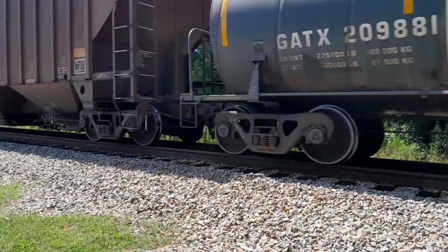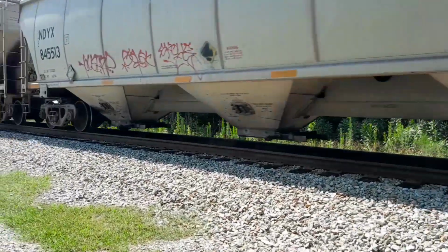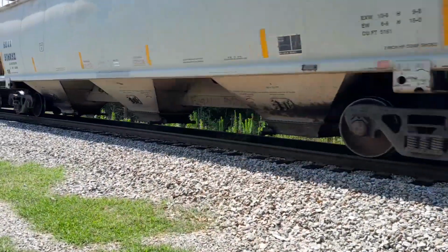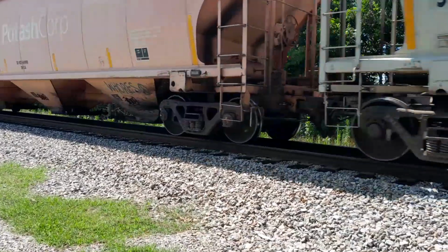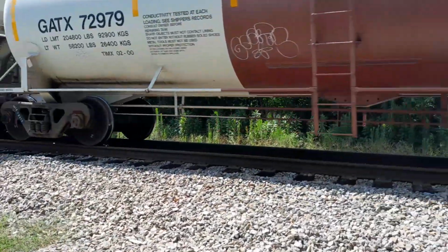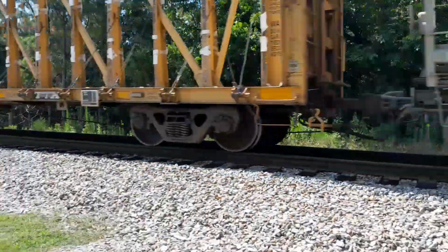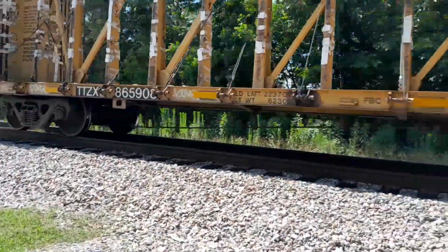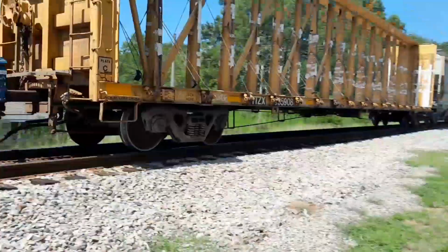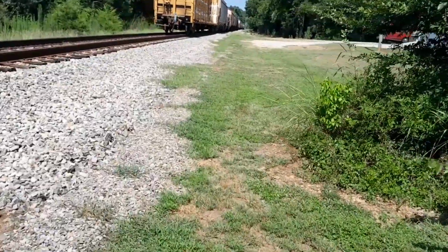Corrosives in those, y'all. That's just flying squirrel. Alright, bottom end. Center beam, flat car. Got blue EOT on the bottom end.